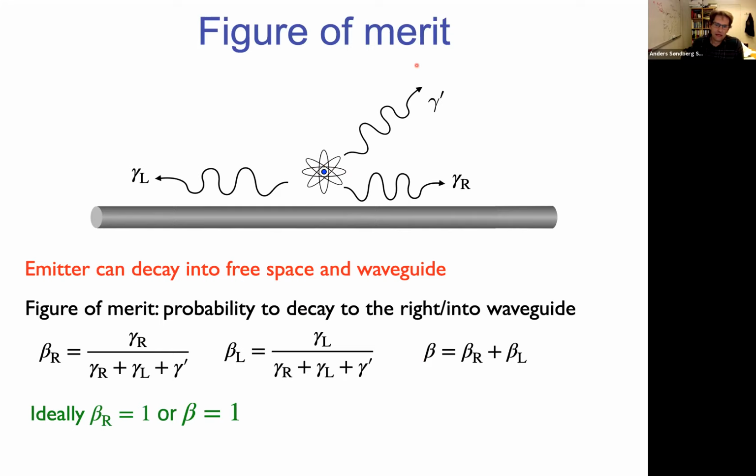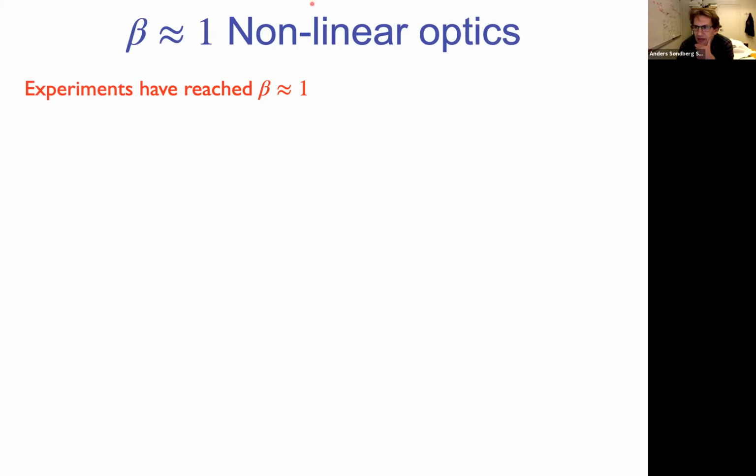All right. So if I actually do this now, I've drawn it with an atom. I have a background with atoms. Of course, that was an ITAMP. That's also atoms, at least in the name. So if you actually take an atom and place it like this, then most of the radiation will go to the side. So doing it with an atom is actually not a good idea if you want to have a high beta. But what has happened in recent years is that people have been able to make experiments where they reach beta on the order of one.